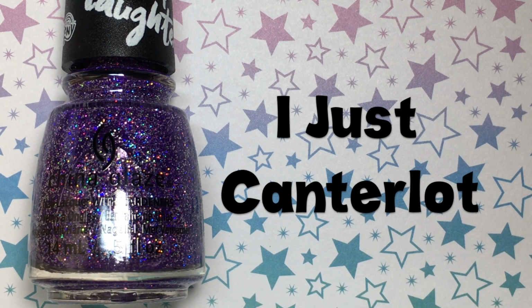I Just Canterlot is a grape purple jelly base filled with holographic glitter.